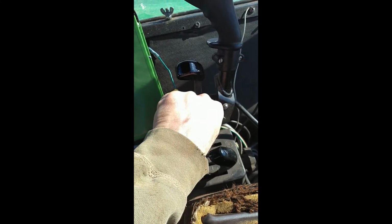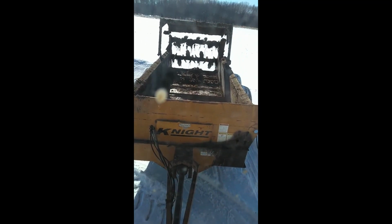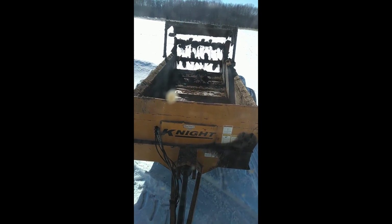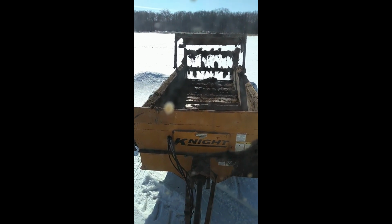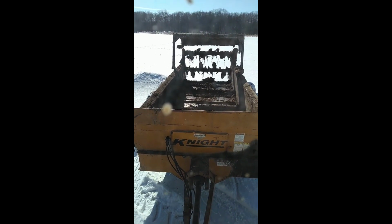Okay, let's see if this baby works now. Yep, she's running. I'm gonna let it go for a little while here, get any kinks out that might be in the chain, and then I can recheck it for tension.